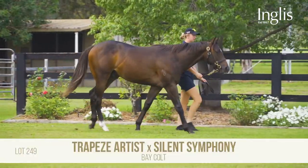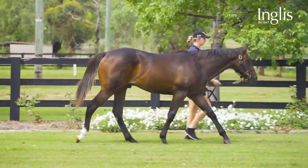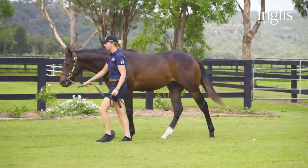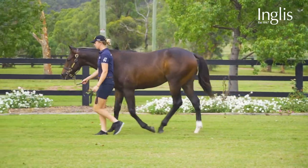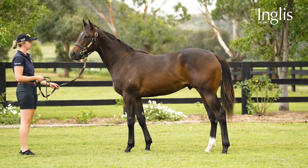The Trapeze Artist Silent Symphony colt is out of a Show a Heart mare. She's 5 from 5 on the track. He's a really athletic moving horse. He's got good size, good substance, great bone, and gets along the ground really well. So he, to me, looks like he would be an earlier type of running horse, and really pleased with how he's developed and prepped.